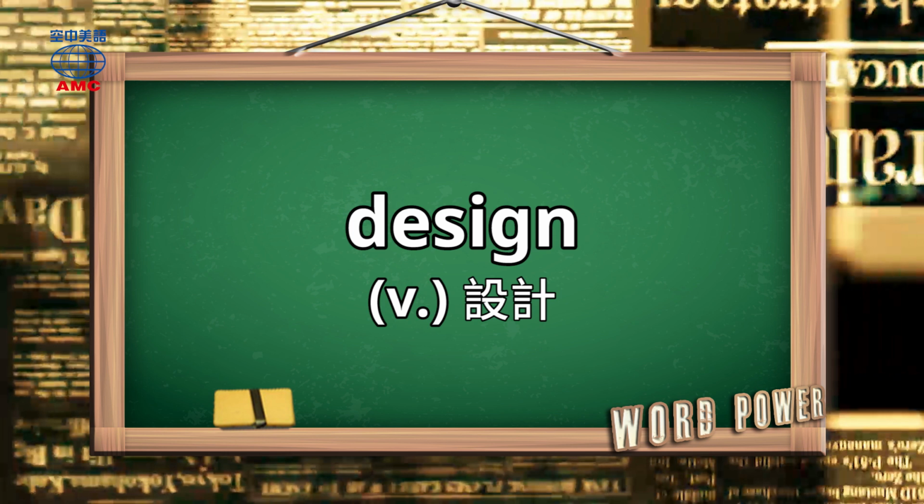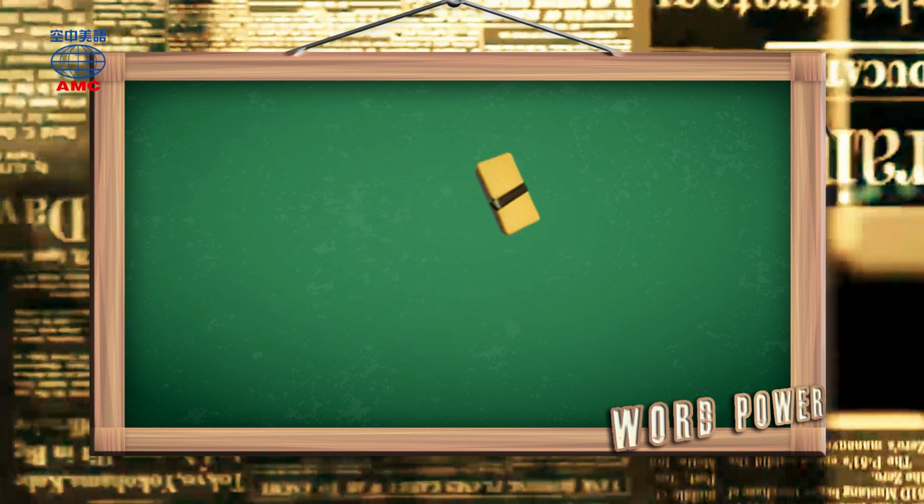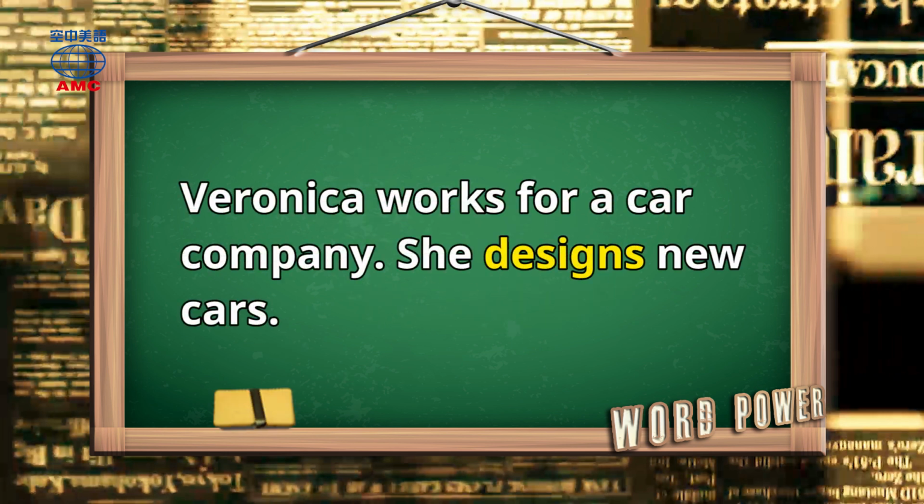Design. Veronica works for a car company. She designs new cars.